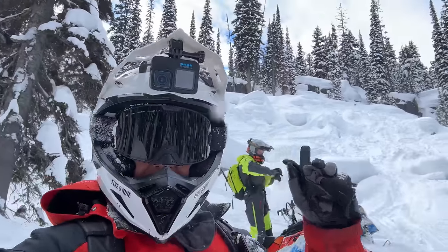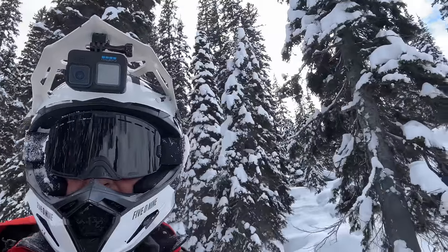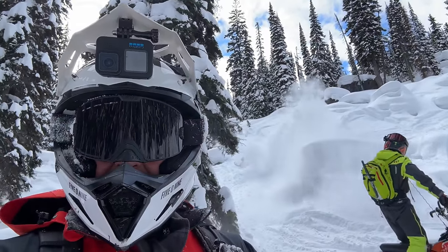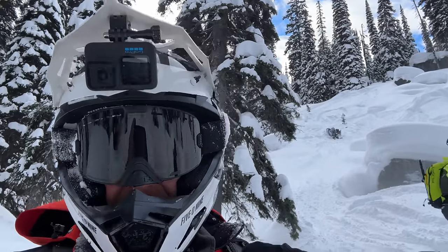Tore the crap out of this zone, and now we're gonna punch up the gut of this and see what's up there. Guys are shredding, but it does look like they're starting to get a little tired. Seeing more mistakes and more stuck starting to happen, myself included.